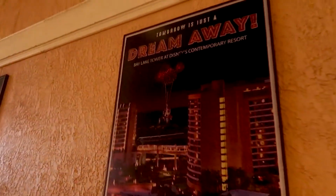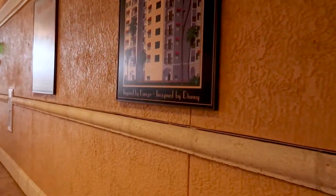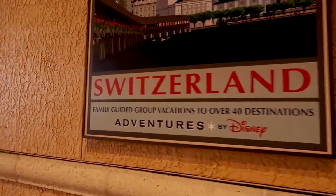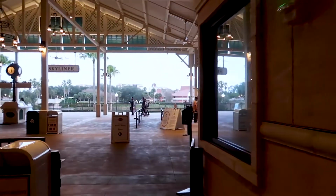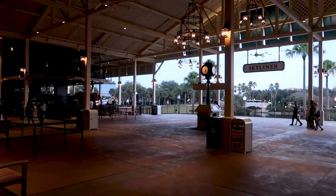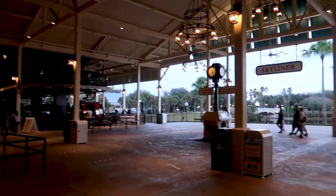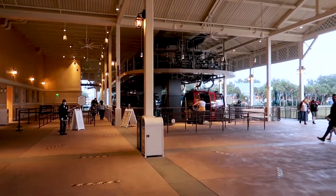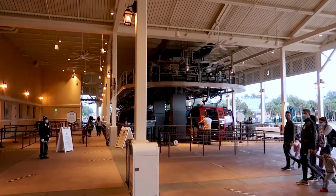I really like the little posters they have. I've never seen these before. I like the Riviera one. It's really interesting. They do all the Adventures by Disney, which is part of the Vacation Club stuff. But now we've got to head over to the Epcot line. If you're heading to Pop Century or Art and Animation, you can go to that one. But we're going to go over to this one to get onto the Epcot line, so we can then walk over to the Boardwalk from there.